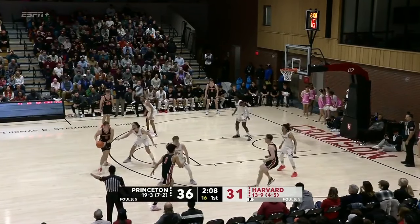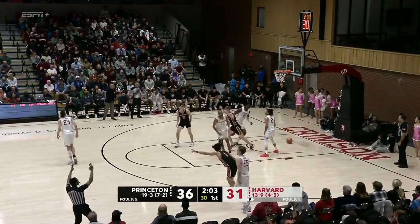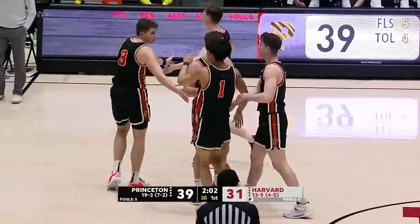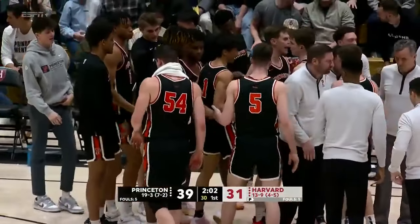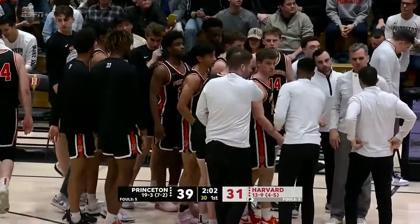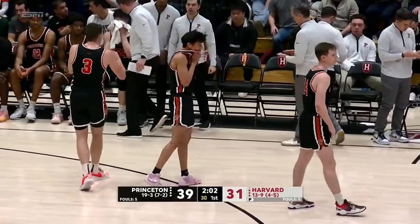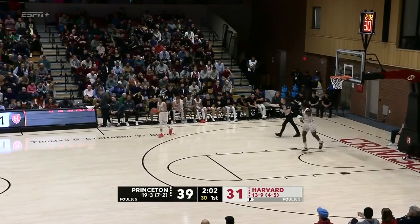Lee and Pierce again playing the two-man game. Lee fires and buries another. 20 points for Xavier Lee. Tommy Amaker wants a timeout. Not happy with the defense, not closing out there. Miscommunication between Malik Mack and Denim Wojcik. One went with the cut, well, they both went with the corner contest. And for Xavier Lee, the ninth time this year, he's been in 20 points.